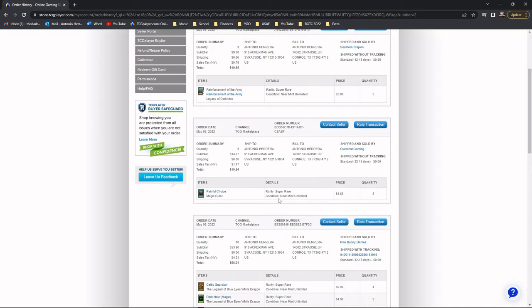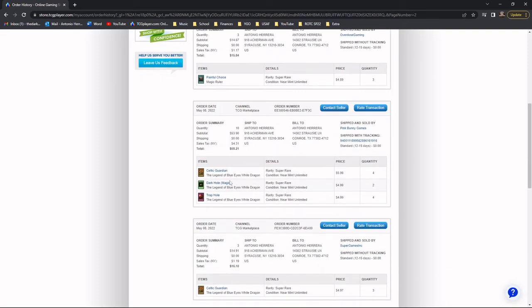Painful Choice, Magic Ruler, near mint first editions. Got a play set there for about 16-ish because they're about 5 bones before you factor in all the extra stuff. We have Celtic Guardian, super rare near mints. We had 4 of those for 6.